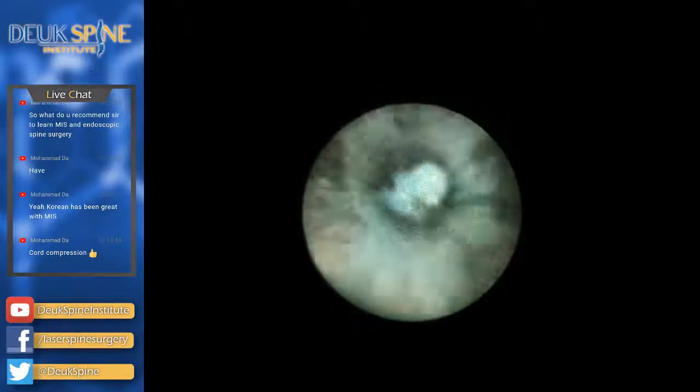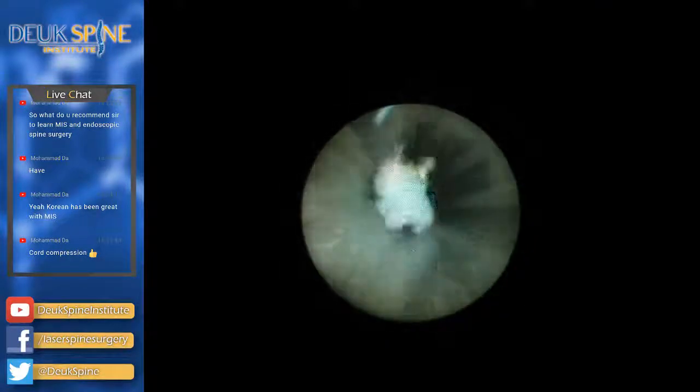Oh, look at that herniation. It came out of the epidural space. Beautiful. Doesn't want to come. I'll grab it. Okay, so now we know there is a subligamentous component to this herniation. It's deep to the posterior longitudinal ligament, and I'm going to have to open it to make sure I get it all.